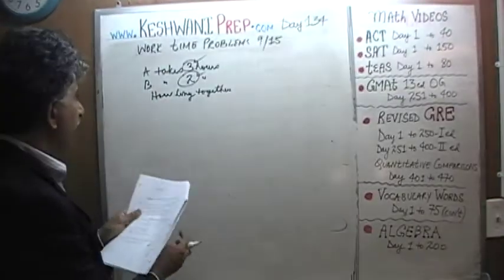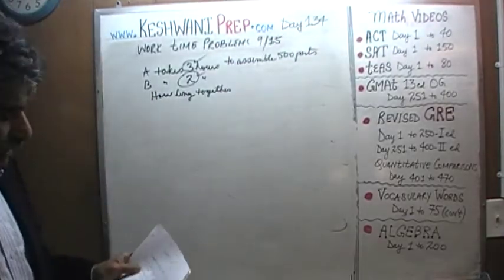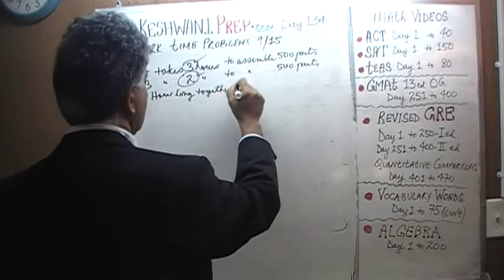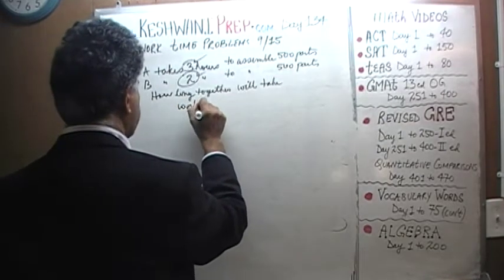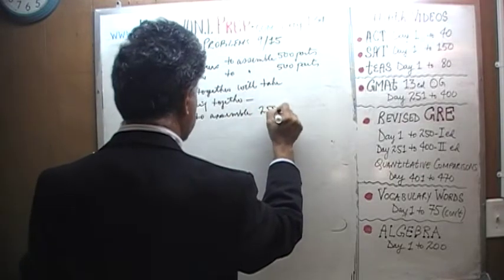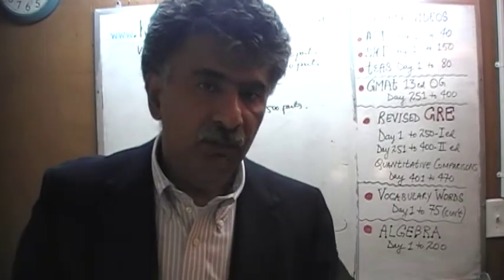We are told that A takes 3 hours to assemble 500 parts. We are told that B takes 2 hours to assemble 500 parts. How long will they take working together to assemble 2,500 parts? How long will it take them working together at their constant pace to assemble 2,500 parts?